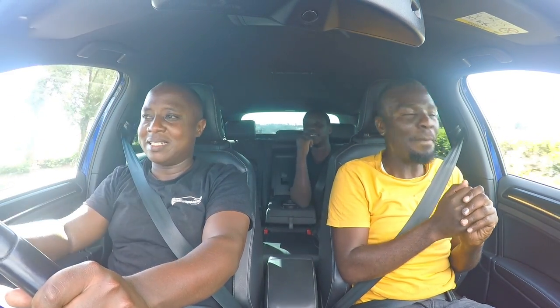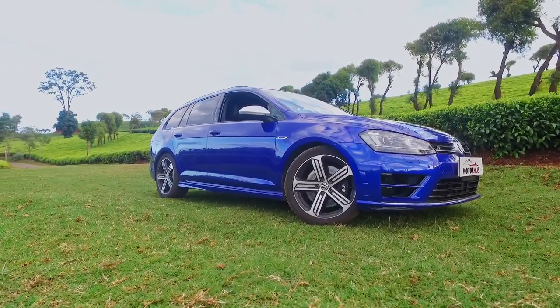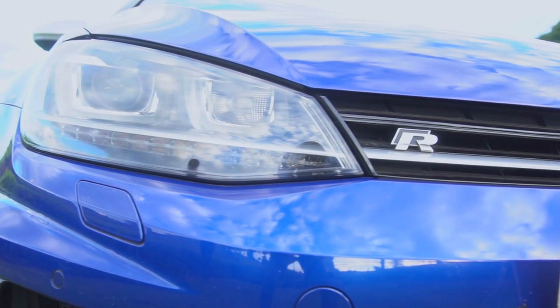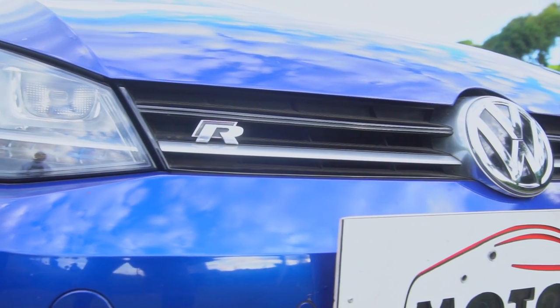A pillar, B pillar, C and D pillars. It's also a longer wheelbase, but it's more or less the same as the hatchback Golf R. It's based on the Golf Mark 7. R is the designation that VW uses to identify the high performance vehicles.